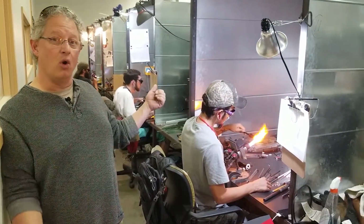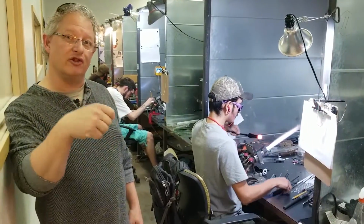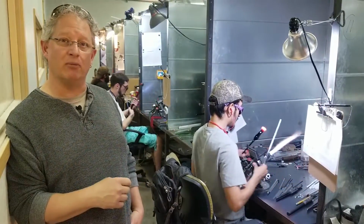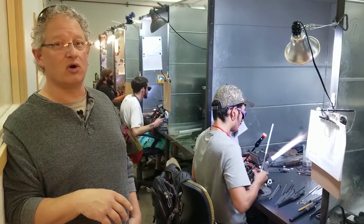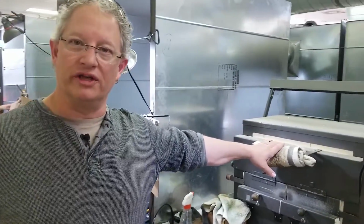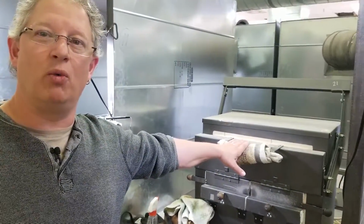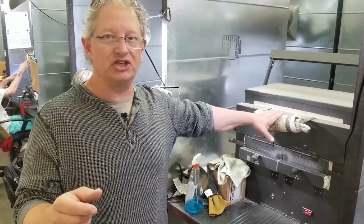The cold glass goes very gently into the flame to warm it up to the same temperature, so the glass is friendly with the other glass. Hot glass and cold glass don't like each other. So at the end of the day, we fire this kiln. And what firing means is that we will soak it in super hot temperature, just under deformation temperature.